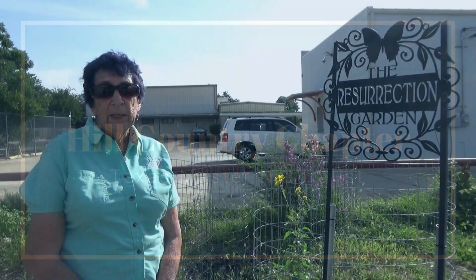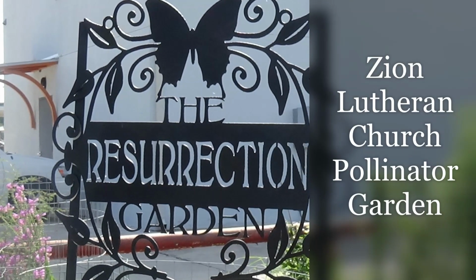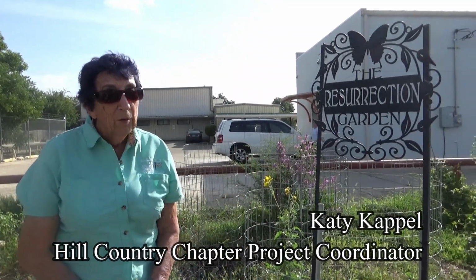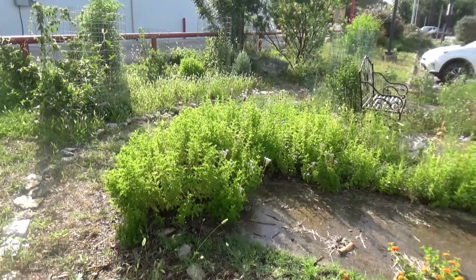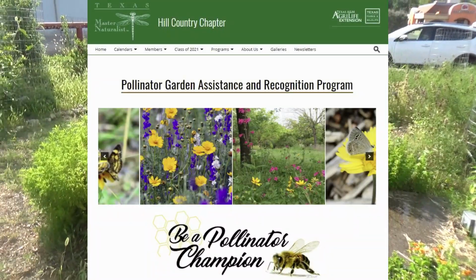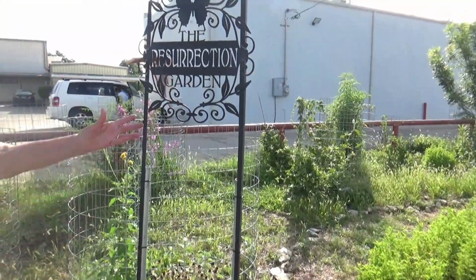I'm Katy Kappel, and I am here at the Zion Resurrection Garden, which is a relatively new garden. In the fall of 2018, we decided to upgrade the grounds here, and I told the garden club we needed to have native plants. This was a wasteland. The Pollinator Garden Assistance and Recognition Program came in, Pam Leinhardt and Richard Coleman, and they did a plot plan of the entire area, and we decided to start here with the entry up there.